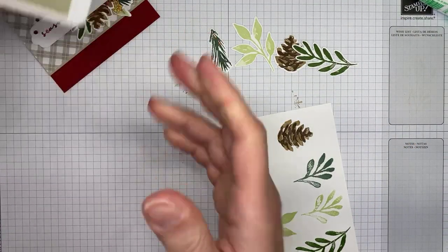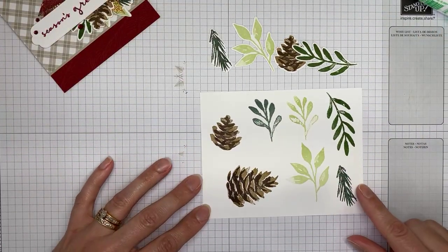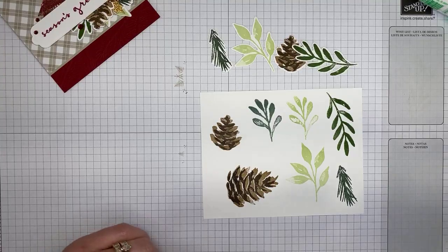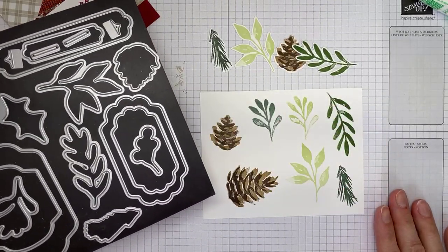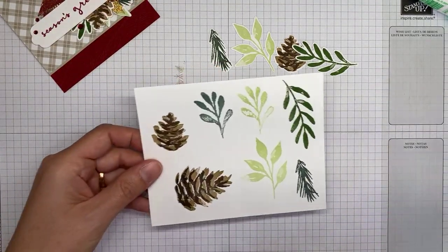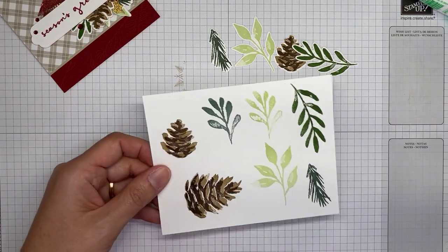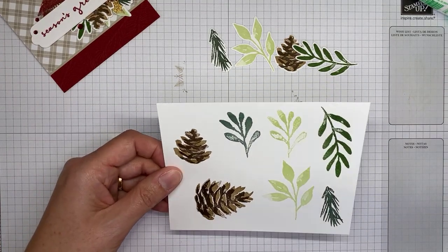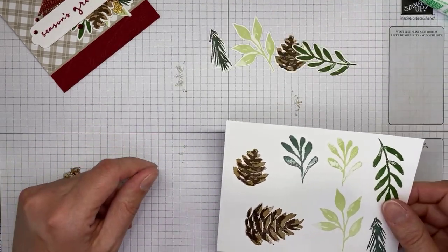So, all right. Okay, so we've got our kind of greenery images all stamped here, and now I'm going to start die cutting. Again, these are all the dies, and they coordinate with all the images on here, so it's going to take me a minute to get things cut out, and I probably will do maybe 2, maybe 3 passes through the die cutting machine, just because sometimes if I load too many dies on, things start getting squirrely and don't cooperate.